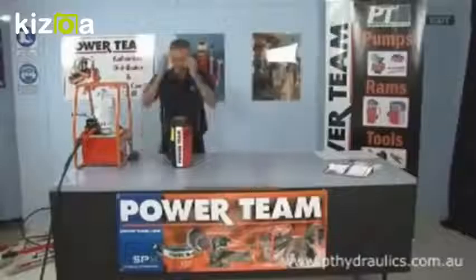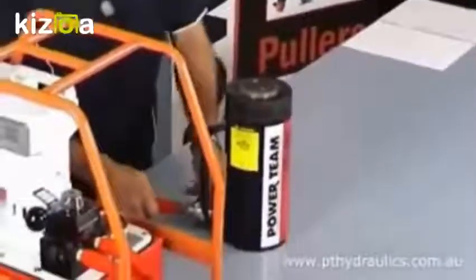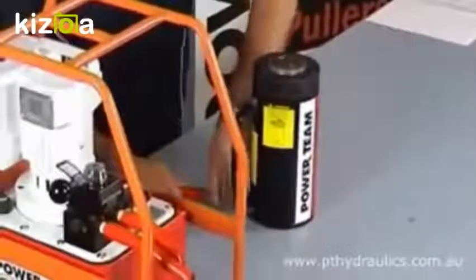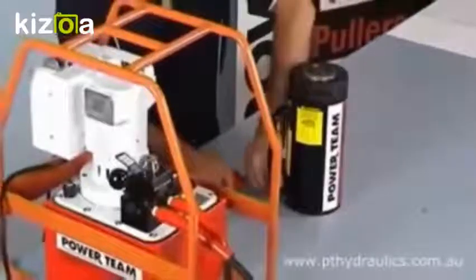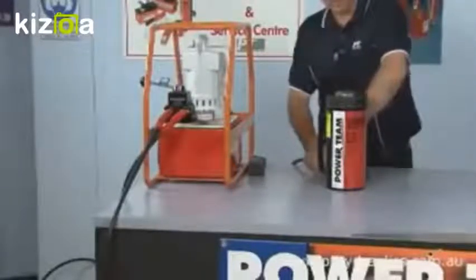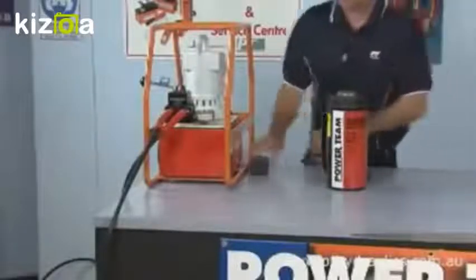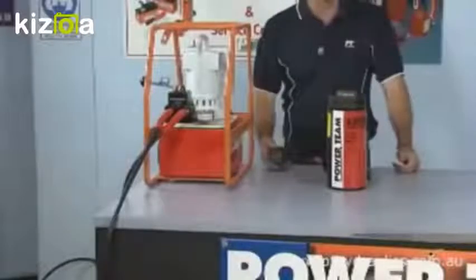I'm going to connect this cylinder to one of our Power Team 55 series electric pump. Very quick and easy to do. Simply connect the single hose. Make sure the coupling is tight and fully sealed. Position the valve in the extension position and then raise your cylinder.